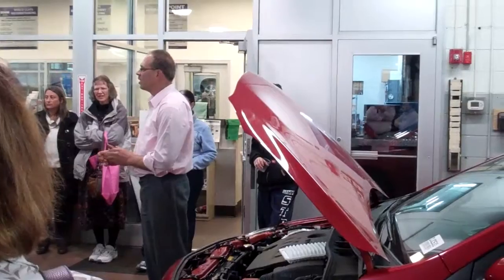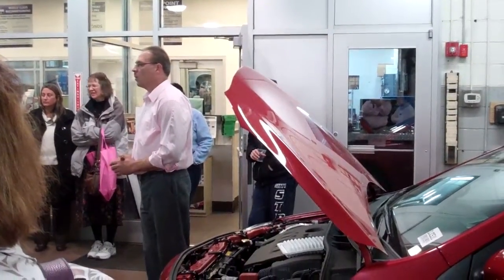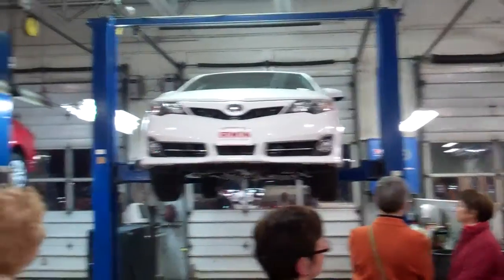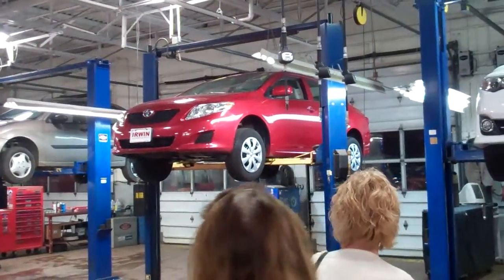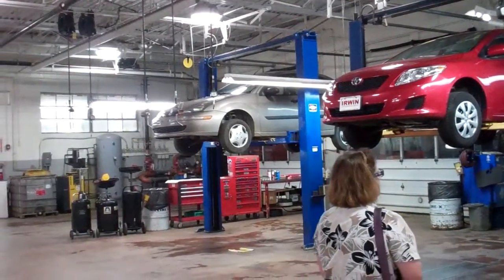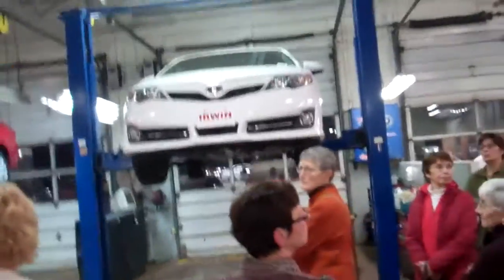The whole idea is if you do disconnect it, it's not going to start. Okay. What we have here, I have 3 cars in a row. I have a brand new 2013 Camry. I have, I believe, a 2010, it looks like another Camry or a Corolla, and there's a Ford product down here. We have a 2013, a 2010, and a 10-year-old vehicle.